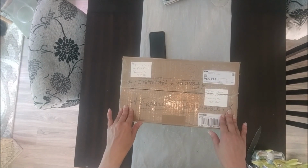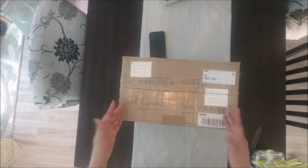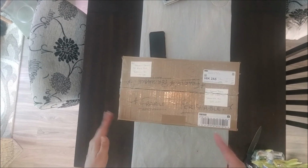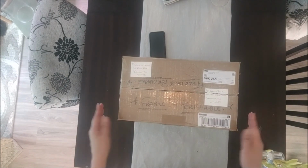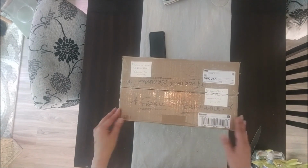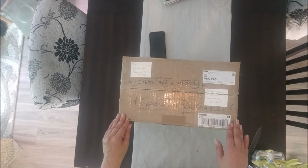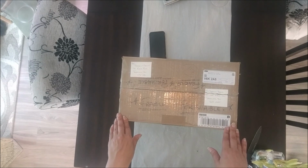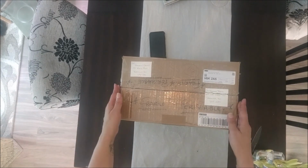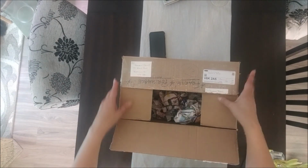Just before they shipped it, they gave me a call. We had a great conversation. They told me what to expect with the plants, asked me if I had any questions, and let me know when I should expect them and what their procedure is after delivery. So I was very, very happy with that whole thing. So, like I said, I had already opened the box.